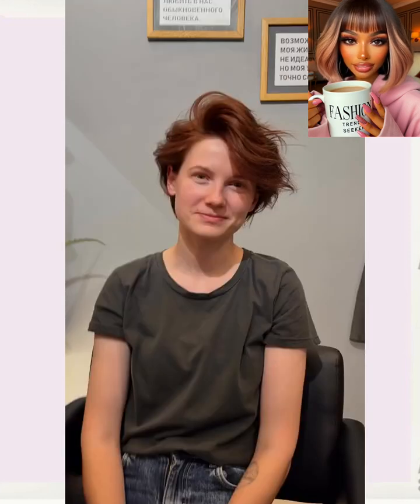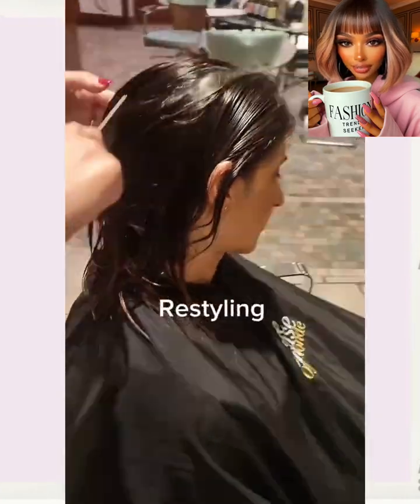Oh, look at this pixie. Oh my goodness, this is so cute. I love her hair, the color, and just this beautiful volumized pixie look.